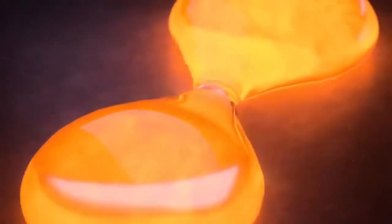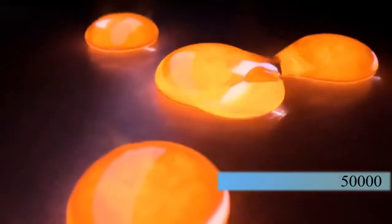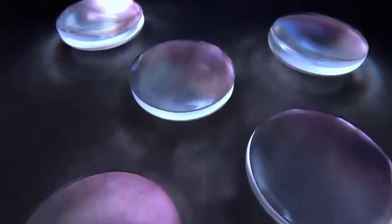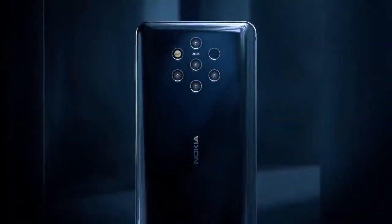The beauty of life is in the details. Details that shape and define the world around us. Details that have seemed impossible to truly capture until now. Introducing the new Nokia 9 PureView.